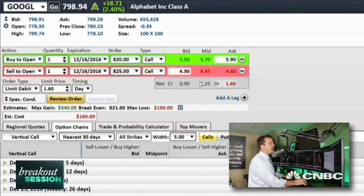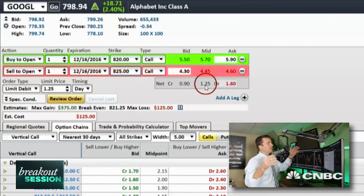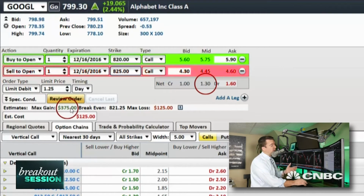All together, it's going to cost us $1.25, which is $125 per option spread we're trading. That's our total risk. That's all you can risk in this trade. And the top side will be capped at $375. So a nice positive reward to risk ratio.